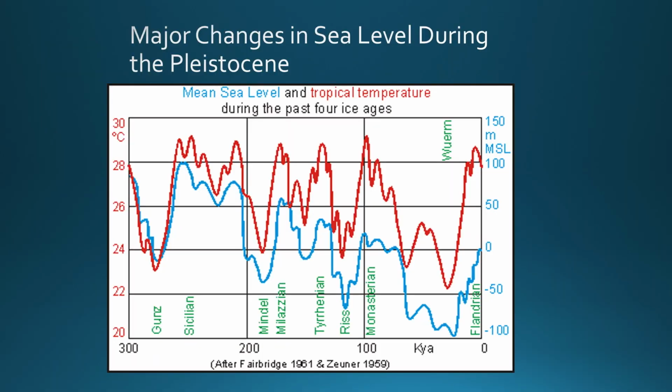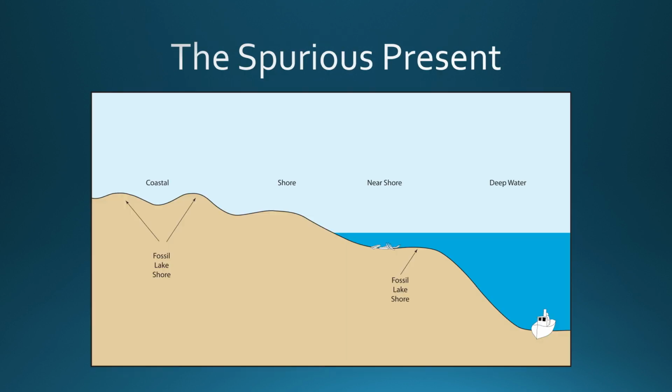We know that sea levels have changed radically in geological time spans and in human time spans. They don't stay the same. And as a result, we're left with this kind of spurious present, where the sea is now, it wasn't before, and it won't be again. And so, how do we deal with this as archaeologists?